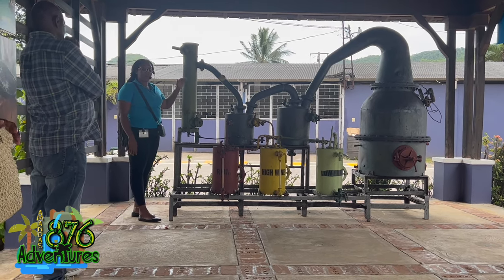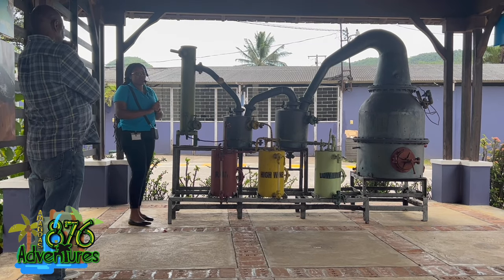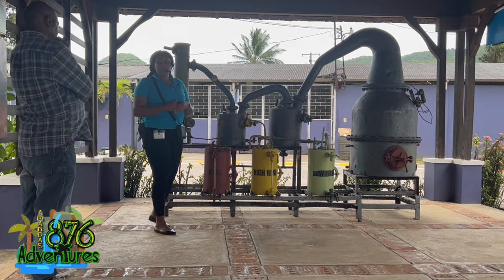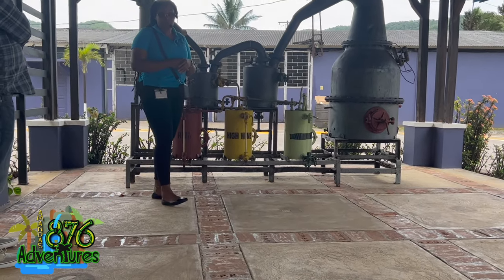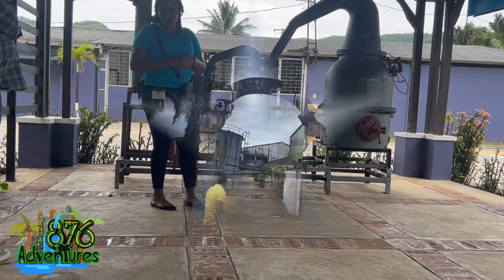And with the column still, it takes the shape of this condenser here. So the higher the vapor, the higher the percentage of rum. And every Appleton rum is a combination of both pot still and column still. So when you combine that 86 and the 96, you'll get 182 proof rum. That is extremely strong. It is illegal to sell.